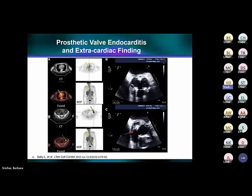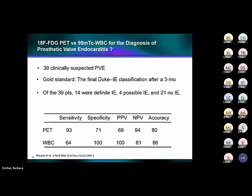And that has become a very, very important incremental value to anatomical imaging. Next slide, please. Again, this is a study where they compared WBC imaging with PET imaging. If you could click on this, you could see that the sensitivity of PET is very high. But if you're worried about whether this inflammation versus infection question comes up with the valve, if you're not sure, you can always do WBC imaging. Even though the sensitivity of WBC is low, you can improve the specificity of the FDG PET signal.